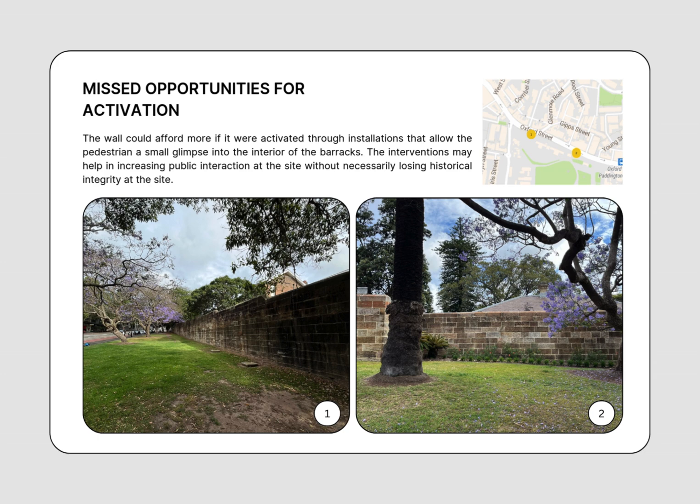The wall could afford more if it were activated through installations or graffiti art that allows the pedestrian a small glimpse into the interior of the barracks or to the historic significance.